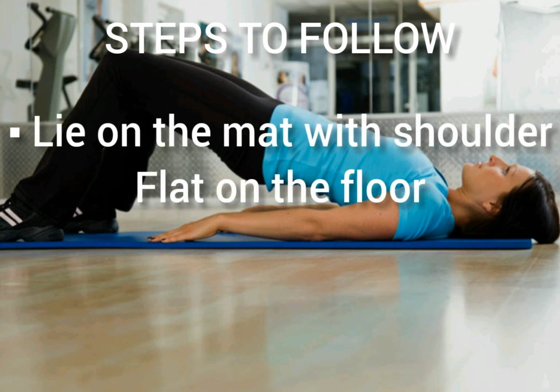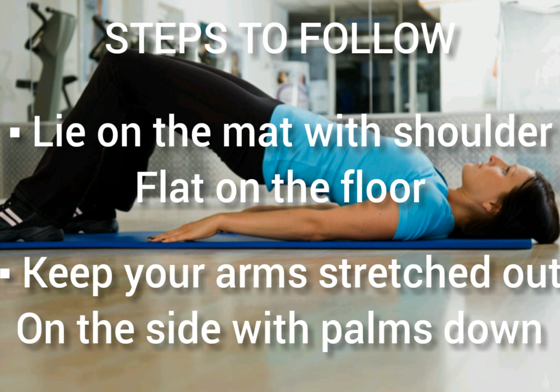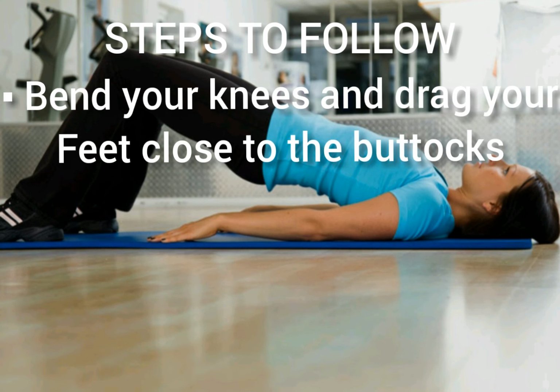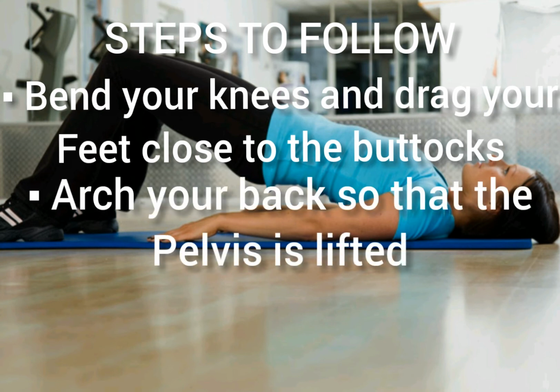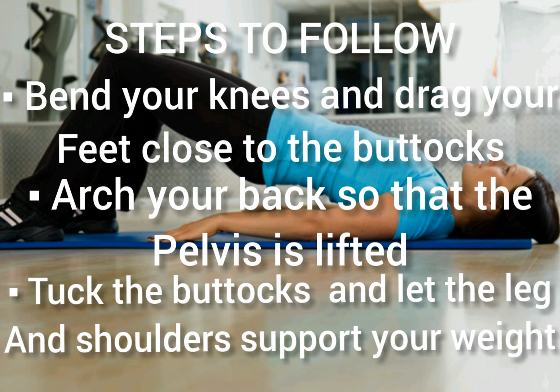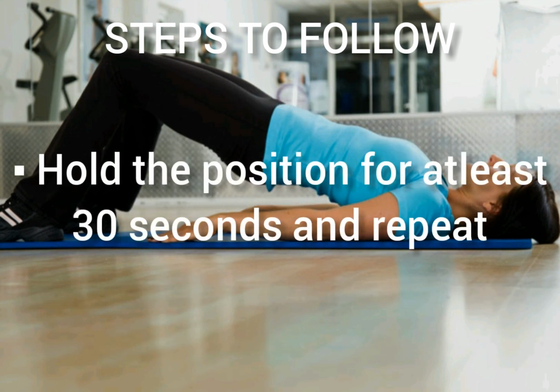Lie on the mat with your shoulders flat on the floor. Keep your arms stretched out on the side with palms down. Bend your knees and draw your feet close to the buttocks. Arch your back so that the pelvis is lifted. Tuck the buttocks and let your legs and shoulders support your weight. Hold the position for at least 30 seconds and repeat it.